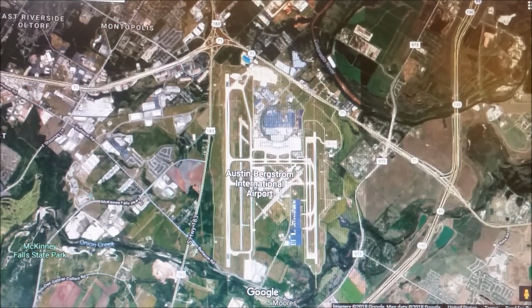There are slaves and Hispanics buried out there that used to run this plantation area. This whole area was agricultural at one point. Here's Highway 183. Here's Highway 71. It goes out toward Bastrop. And this is the new toll road 130. Here's Austin Bergstrom International Airport.